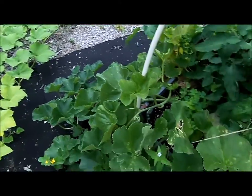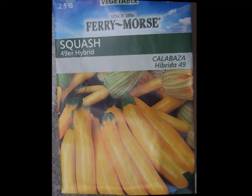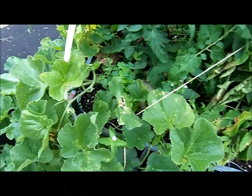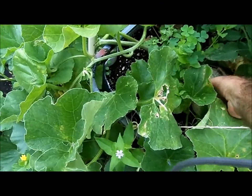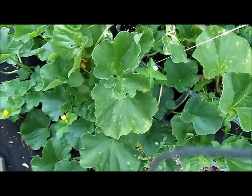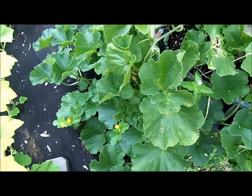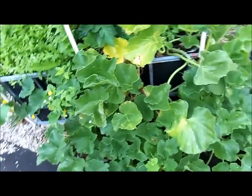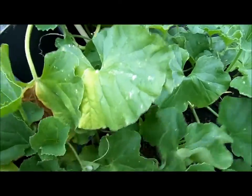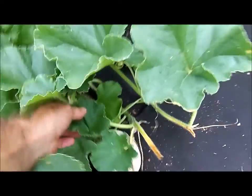Had a surprise. I planted summer squash, at least I thought I planted summer squash. And lo and behold, I guess somebody messed up and they put cantaloupe seeds in a little bag instead of summer squash. And I didn't realize it until too late. I kept waiting for my summer squash, and I thought they looked a little strange. They sure look like cantaloupe to me.